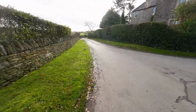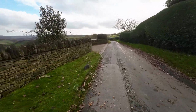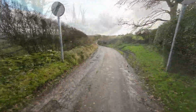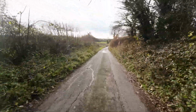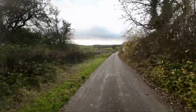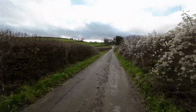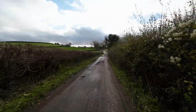Head in the basic direction of Bath. Still lovely and peaceful here. It's not going to be for much longer. As you come around this bend through some trees, you can see it. That's what we're about to join, that main road there. And it's always very busy. Final 100 yards or so of nice quiet road. We join a really busy A road.